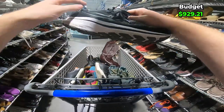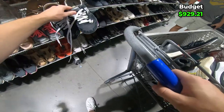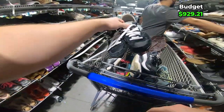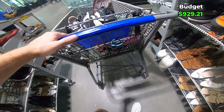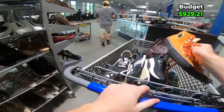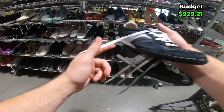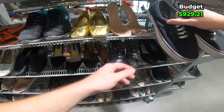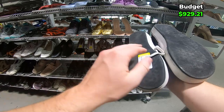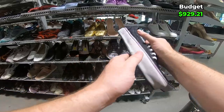I feel like these Sauconys aren't bad. Worth looking up. Good brand, good brand. Also, Saucony Jazz. You guys already know this one. Good one. What even are these? They're Vans, but the bottom is just flat. Somebody in the comments let me know what the heck kind of Vans these are.